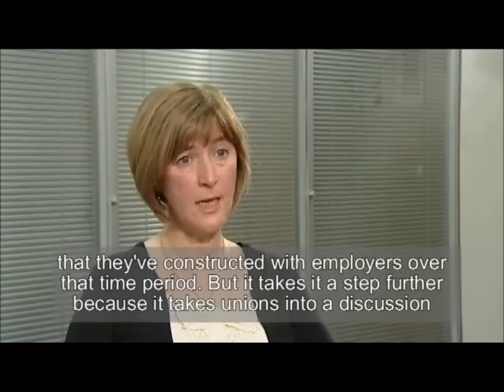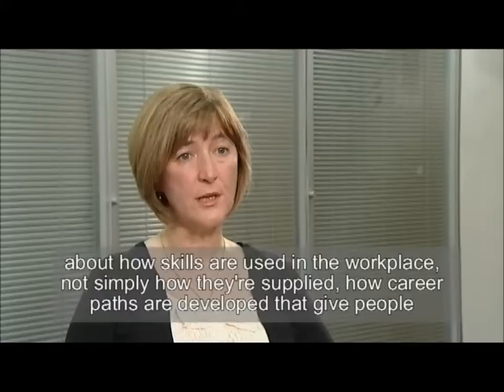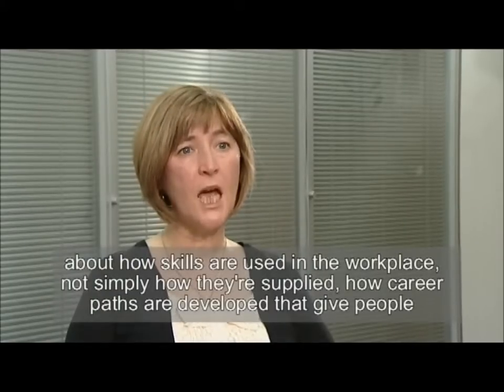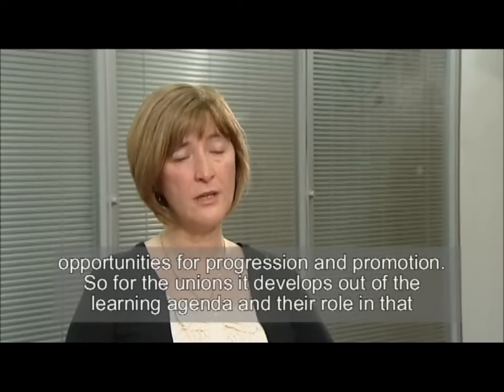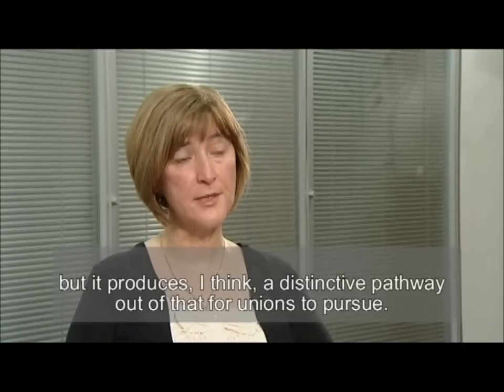But it takes it a step further because it takes unions into a discussion about how skills are used in the workplace, not simply how they're supplied, how career paths are developed that give people opportunities for progression and promotion. So for the unions it develops out of the learning agenda and their role in that, but it produces, I think, a distinctive pathway out of that for unions to pursue.